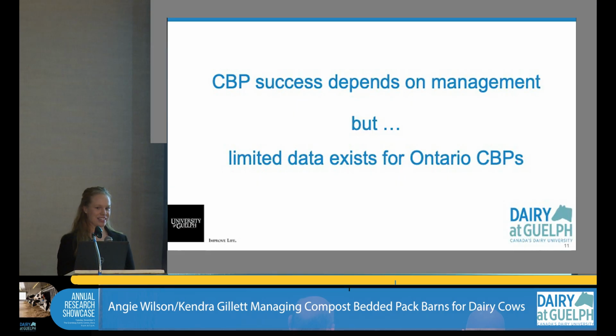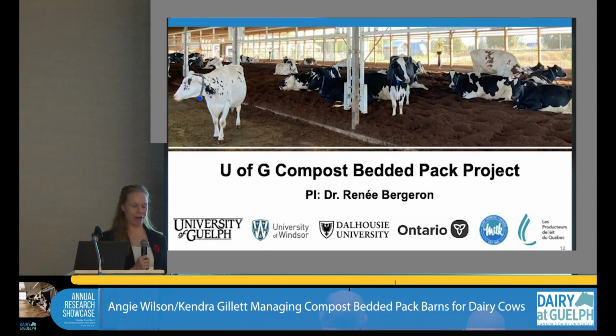The success of these systems depends on management, but there's limited data that exists for Ontario compost bedded packs. So this led to the University of Guelph compost bedded pack project, which also had preliminary work from OMAFA that collected data that led to the generation of this project.